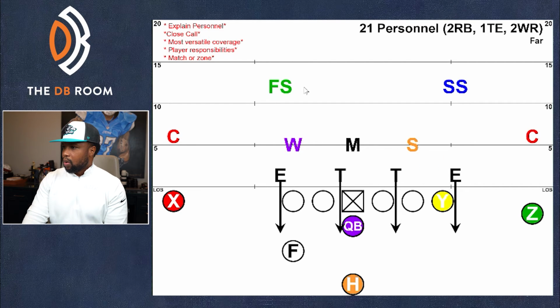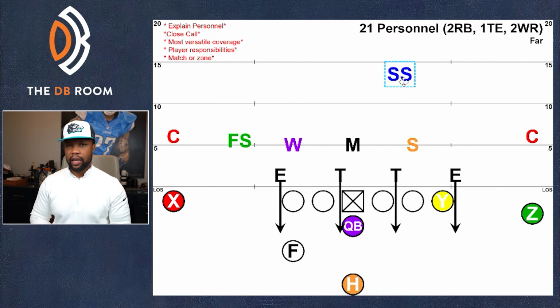Check this out. We can make it look like cover 3, right? We can walk this safety down, showing a weak side rotation, put that safety in the middle, and now it looks like cover 3, right? Looks like we got 8 guys in the box, and we're playing cover 3 when we're really still playing quarters.